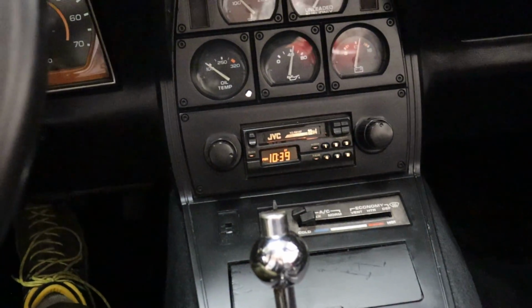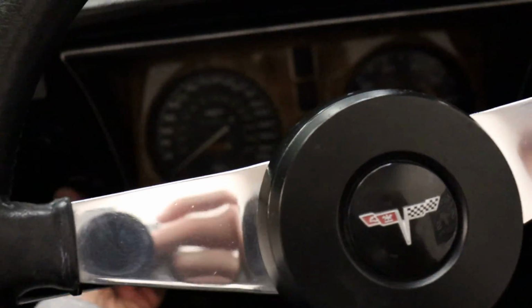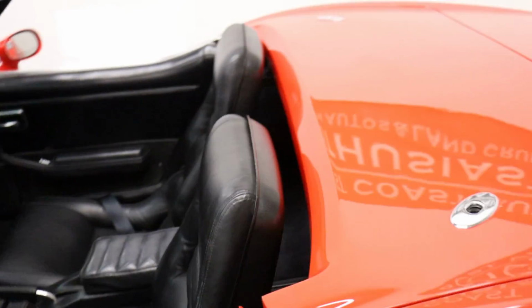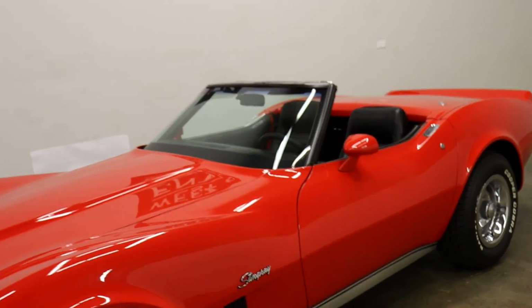Glove box is clean. We will include all the service records that show all the work that's been done on this car. It was a complete engine tear down and rebuild. And then you also have a power antenna, which works. So that's nice. Super clean, really nice car for the money. Definitely a driver. Really, really clean paint and body. There's not a mark on it.